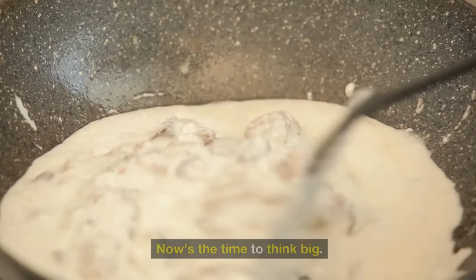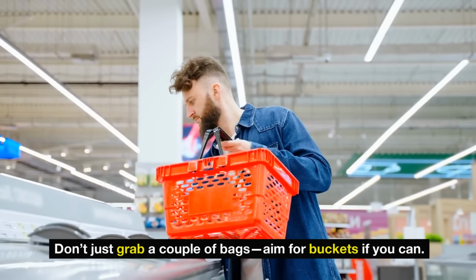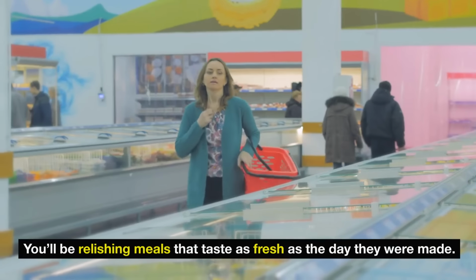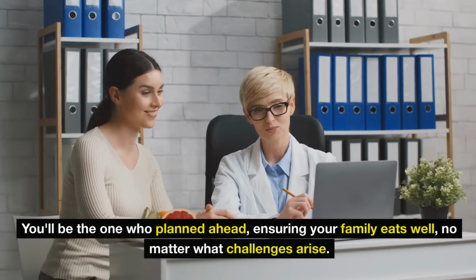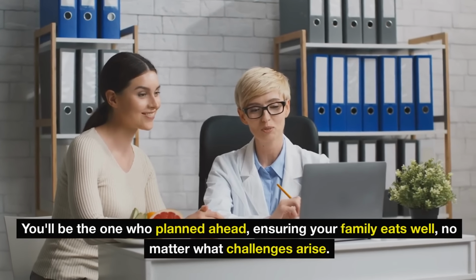These fruits not only provide essential nutrients, but also add a bit of sweetness to your meals when times are tough. Now's the time to think big. Don't just grab a couple of bags, aim for buckets if you can. When everyone else is left with stale crackers and dwindling supplies, you'll be relishing meals that taste as fresh as the day they were made. You'll be the one who planned ahead, ensuring your family eats well no matter what challenges arise.